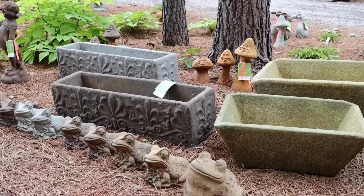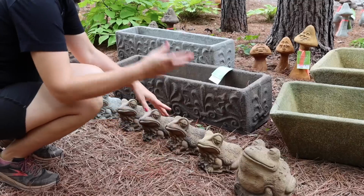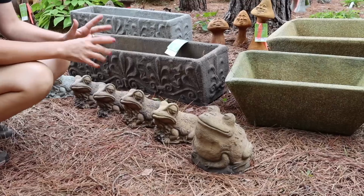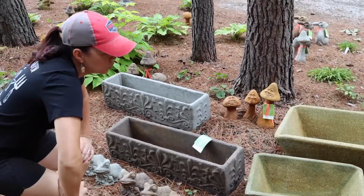And then of course, I think you can see all of our little sassy frogs. So we have all the sassy frogs, and then this one is a new one for us. This is frog with fly. It's a big, huge toad, and then he has a fly on his nose. But clearly he's very happy because he has a nice big smile on his face for sure.